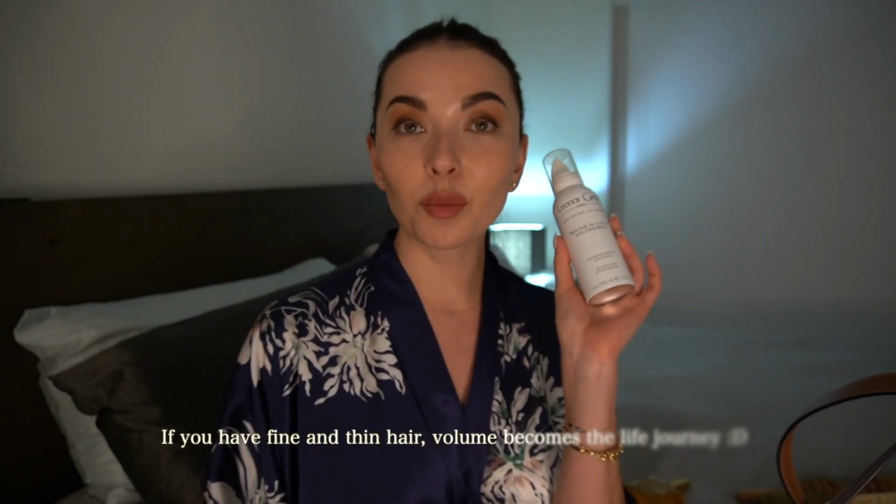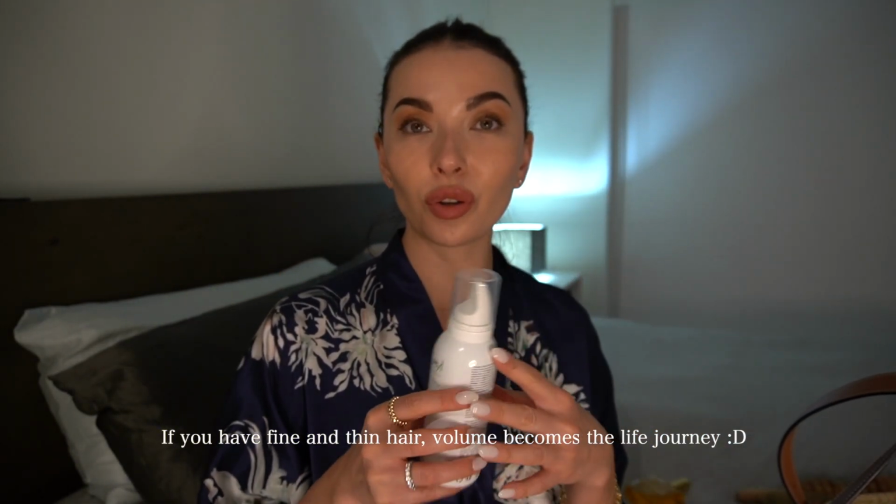Back to Leonor Greyl. I haven't used mousse for hair for a really long time, and I just wanted to try something new. Guys, I am so impressed. First of all, you need just a very little bit of this product. It creates a lot of foam, and you just put it on your wet hair with a brush, and you dry your hair, and this happens. You get incredible volume. This is a must for everybody who needs volume. I highly recommend this product.